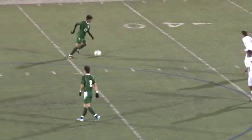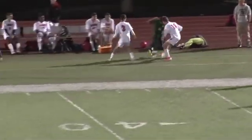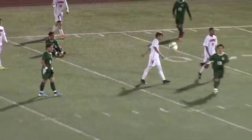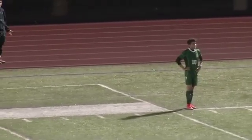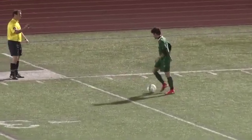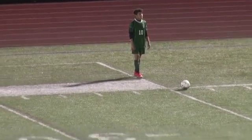Saugus just gave it away. That pass was virtually nobody. Klaskill picked it off. Klaskill taken down again. Another free kick coming up. And this one will be a little closer, from inside the 25. They're going to push it back to the 25. I actually pushed it back about a foot.